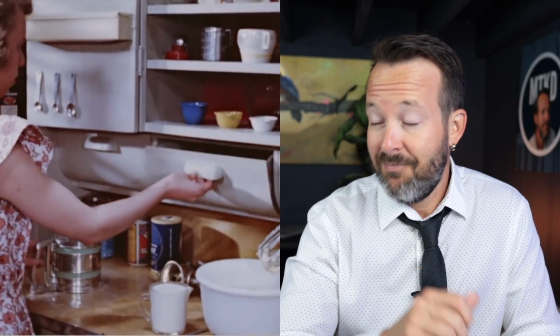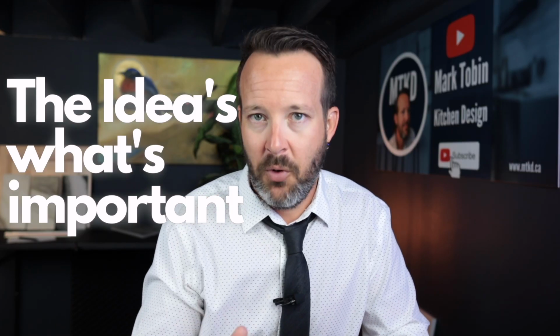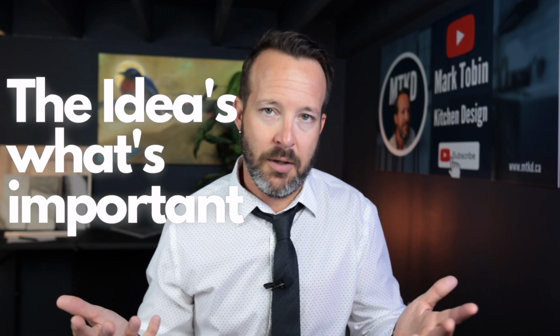Space ordinarily wasted is utilized to advantage by these built-in bins for flour and sugar. This is the essence of a great functional kitchen. And while these particular bins won't work for everybody, and of course the way that we use our kitchens is a little bit different in today's modern world, the idea is what's important. We're utilizing space that ordinarily is wasted.